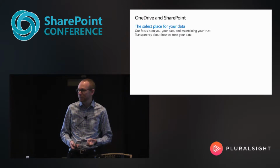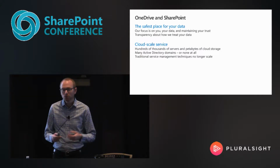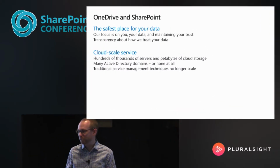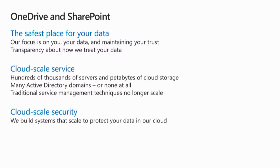Because we do our work with integrity, I'm pleased to be here and be transparent about how we treat your data. OneDrive and SharePoint is a cloud-scale service, of course, as you know. These are hundreds of thousands of servers, petabytes of cloud storage under our care, split across many Active Directory domains, or in many cases, none at all. And this scale creates unique challenges for us, because the typical ways that we would administer a cloud service or an Active Directory network or do security patching and anti-malware signature updates no longer scale. And so my engineering team's job is to build cloud-scale security systems that use this scale to our advantage rather than letting it be a hindrance.